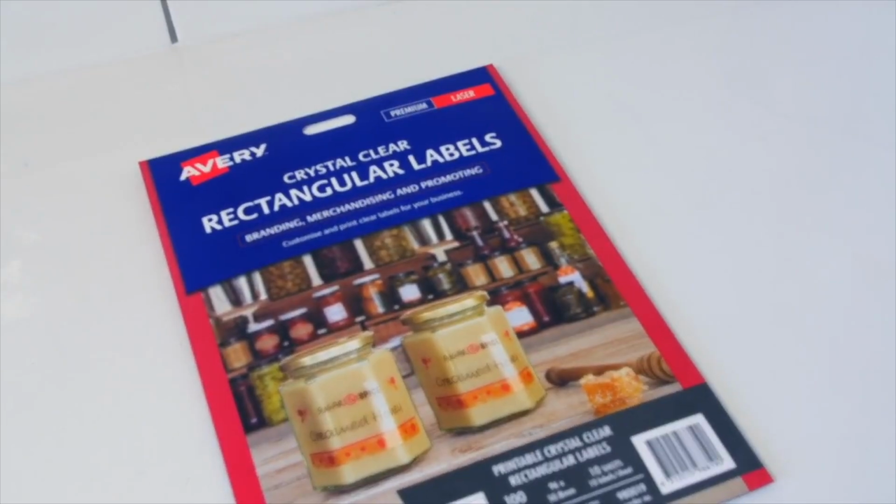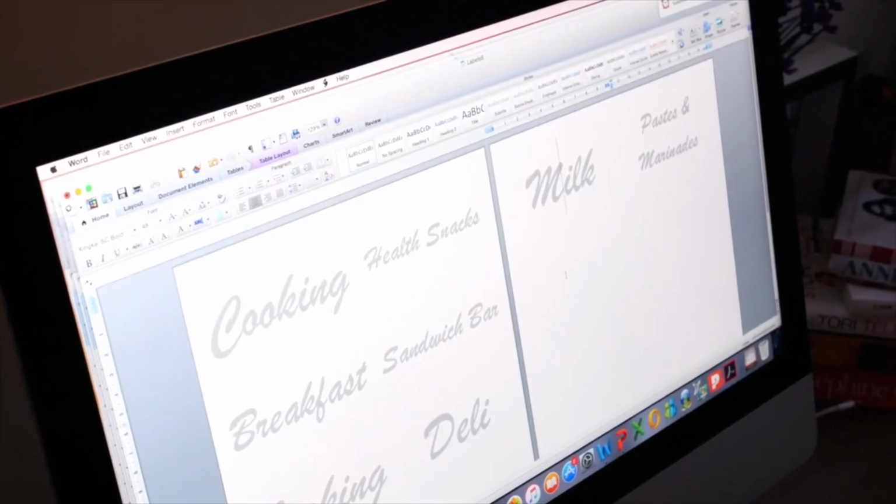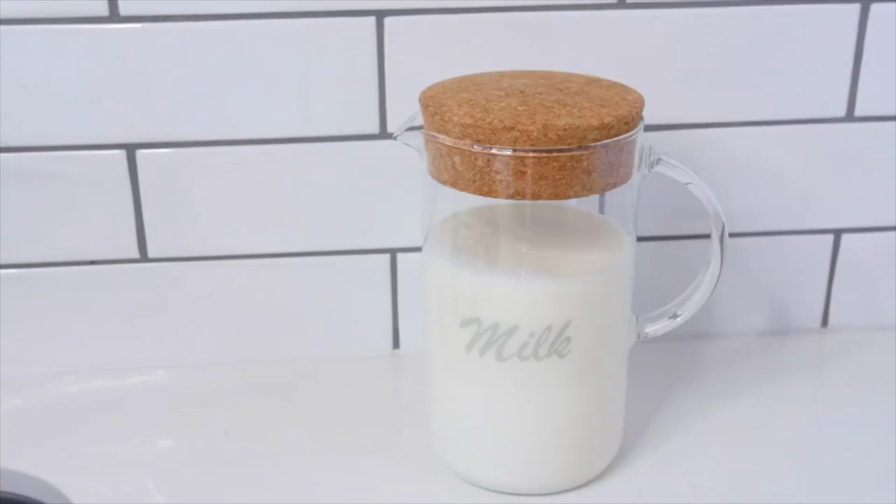In the past, if you watch my previous fridge and pantry organization videos, you'll know that I bought the crystal clear plastic labels. So those you can print directly on, and I've just gone and picked a pretty font and printed out all the labels for every item in my fridge, whacked it on, it looks really good.